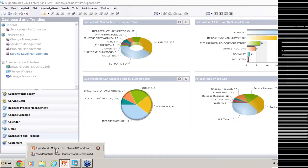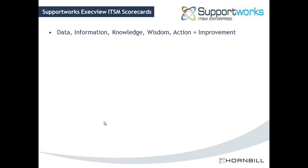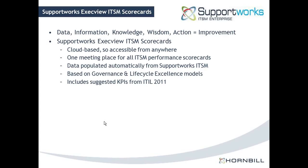Another element we have is what we call Supportworks Execview ITSM Scorecards. So we have a partnership with Execview, and it takes the basics of Supportworks day-to-day operational metrics and then rolls that up to a higher level as you wish. Okay, so the Supportworks Execview actually leverages the ITIL data, information and wisdom philosophy that says, well, if you follow these things through, then you eventually end up with improving the metrics that you produced and so on. It's a cloud-based solution. Supportworks data is automatically populated into the Execview, and there are a lot of included KPIs from ITIL 2011 in here. Execview is based around governance and life cycle of excellence models and stuff like that. So it helps you to actually have metrics that you can form and base decisions around. Okay.